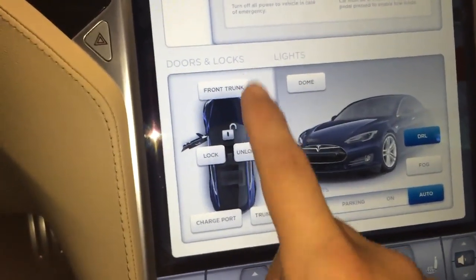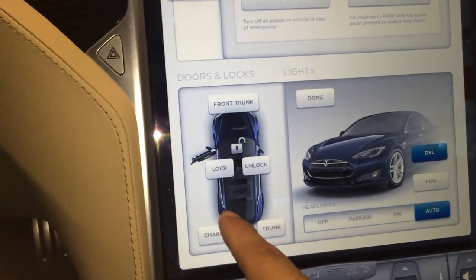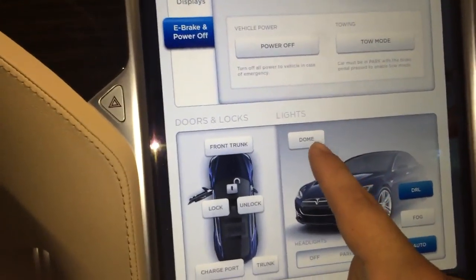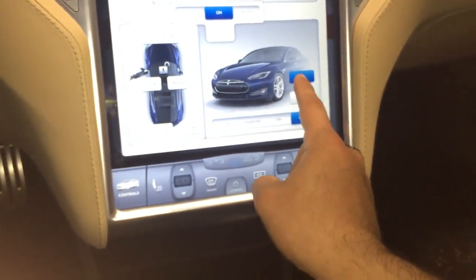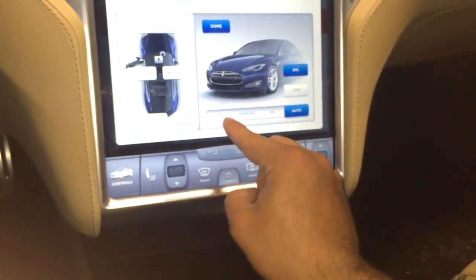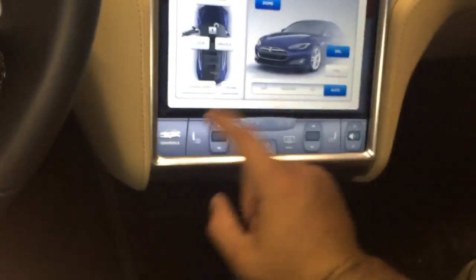So again, here the door locks. You get the lock unlock. You get the charge port, which is a little port on the back side, which I'll show you guys later how I do that. And I got the trunk release there. I got the dome lights there. You know, I got my daylight, so I can turn the dome lights on there. See, I just turned them on. Can't really tell in this video, but I just did. Daylight running lights, DRL, fog lights, and then the regular headlights, which are parking on and auto, and then off.